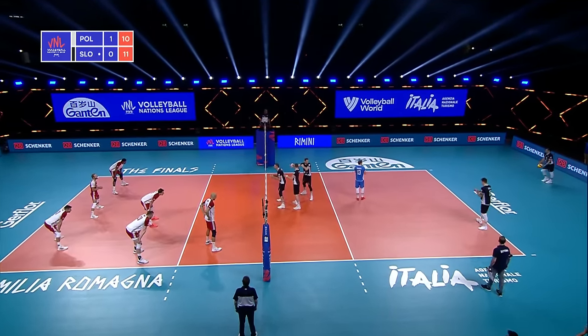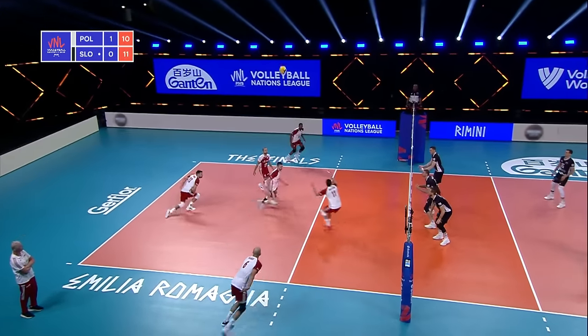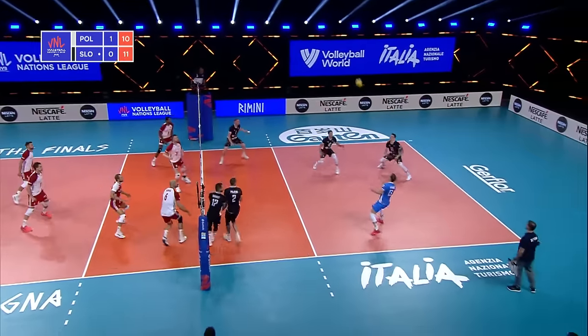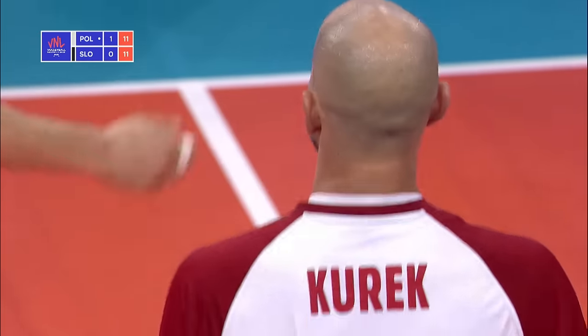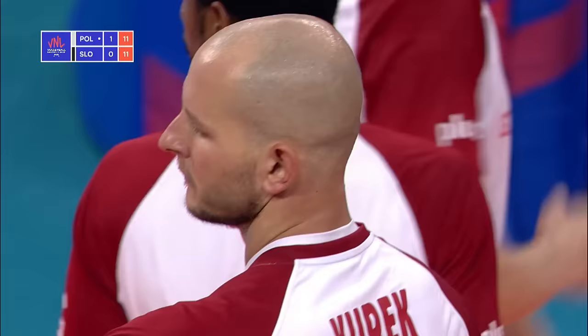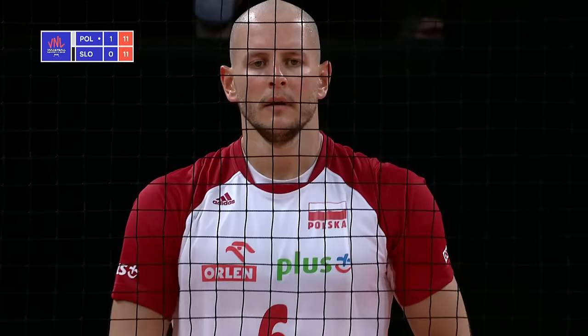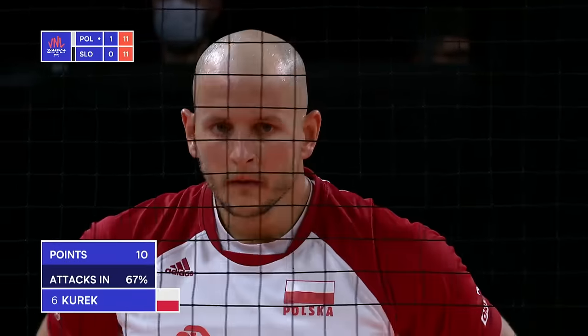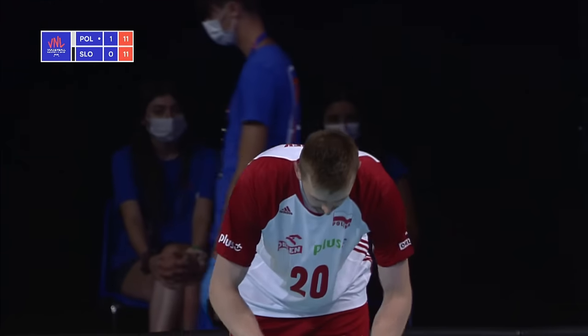Well prepped to serve. Good ball in from Kubiak. Oh, nice touch by Kovacic, but it won't stay in play. Kubiak's playing really well. Oh, he's fantastic. One of the best liberos at this tournament. One of the dig leaders. Into double digits then for Kurek.